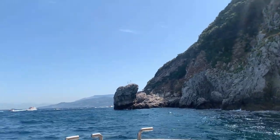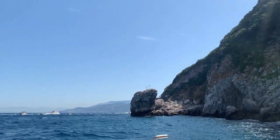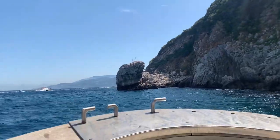Look, always a beautiful and different color of the water, on the right and on the left.